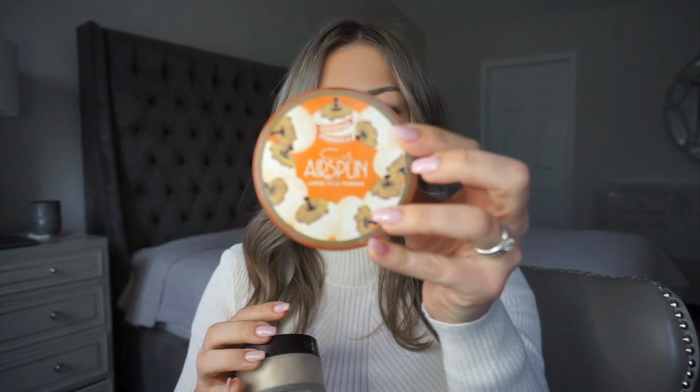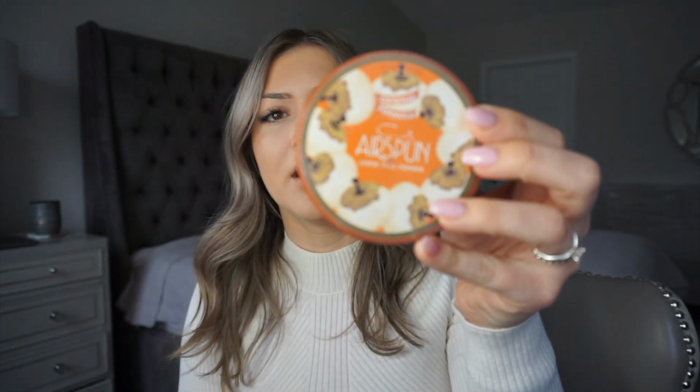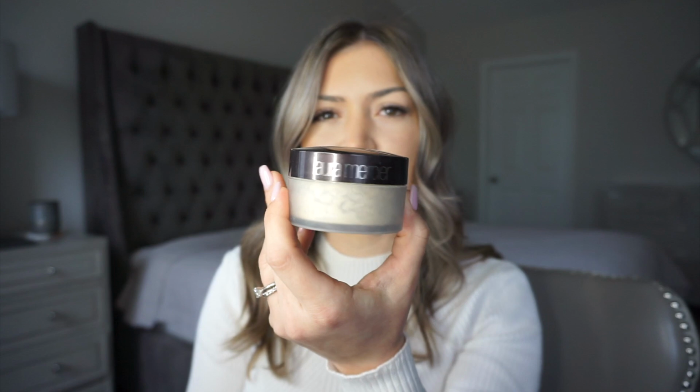Next, what I do is I use a translucent powder to set my face, and I always go between either this one, which is super affordable. I actually bought this at Walmart. I don't know how much, it's a few bucks. It's so good though. And I also love this one. This one is something I use more on my clients. It's more of a luxury powder, but for every day I just stick to something like this.